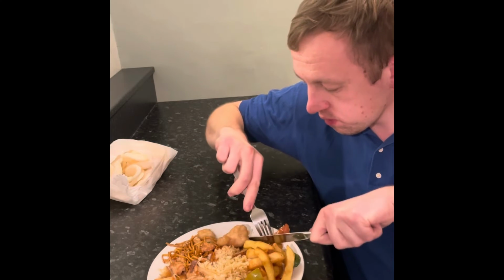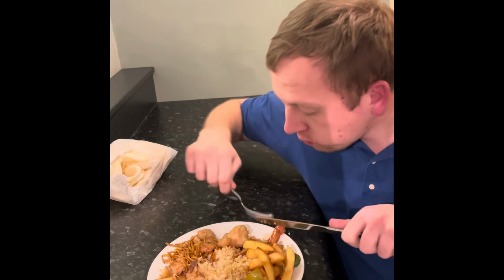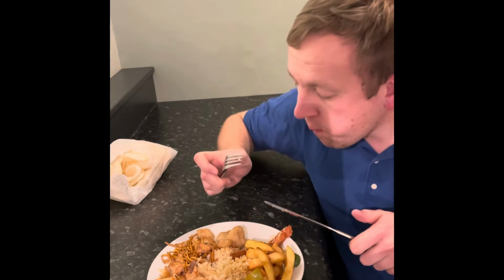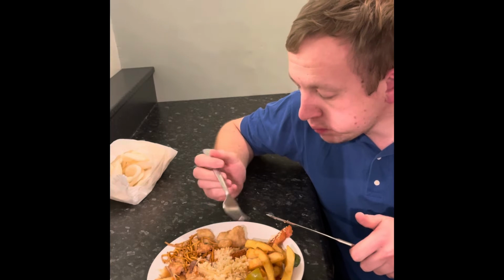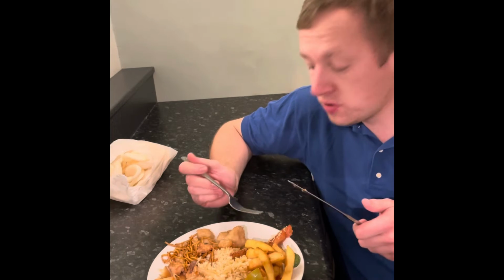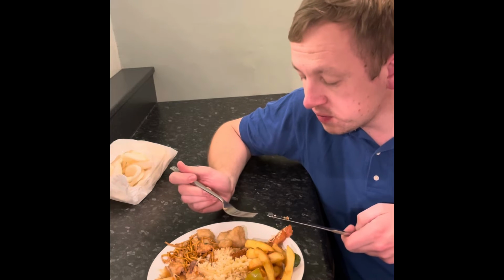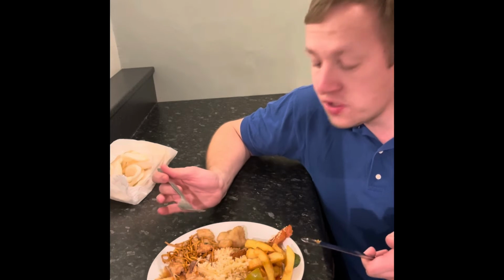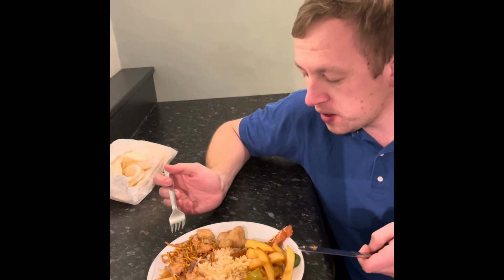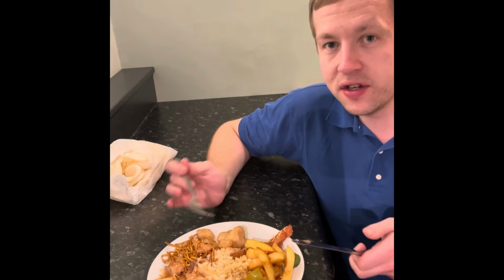Prawn toast. Golden prawn toast, a thin layer of prawns on there, well coated with sesame seeds. Fairly standard. Out of all the dishes that I've ordered from the Chinese takeaways, I'd say the prawn toast has been the most consistent between the amount of spreading you get on there, the sizing of the prawn toast. It's very consistent, but very average.